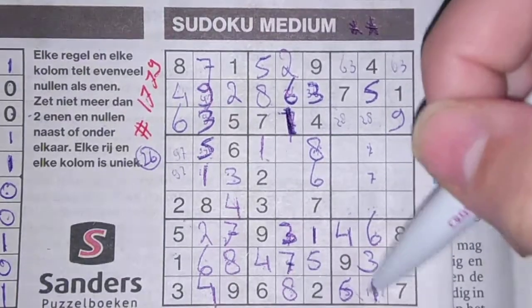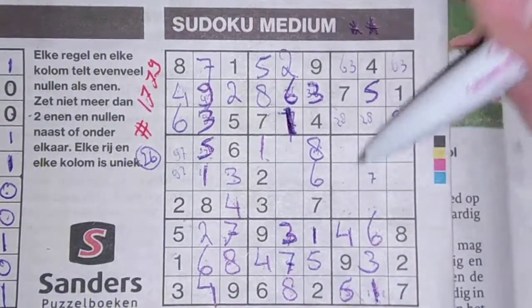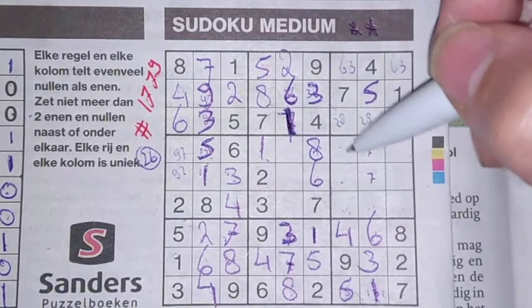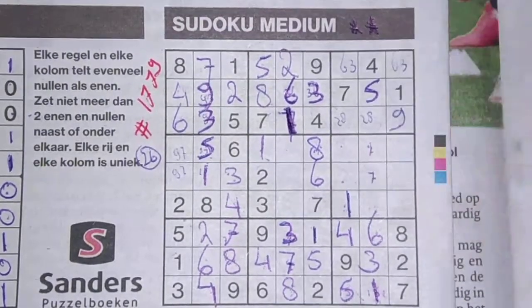1 in this column, 1 in the column next. So in that column, only 3 places for the 1 should be here, here, or there. We see here 1, we see there 1, so no 1s in these 2 boxes. 1 box left for the 1 should be there.